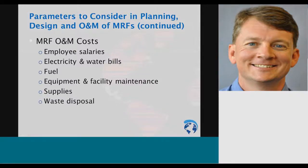Because we've got people, we've got supplies that are going to need to be purchased. We're going to need to have health and safety equipment for our employees. We're going to need toilet paper and paper towels and all the like. And where there's people and things are getting used, we're going to need to buy supplies. If we have offices, we're going to need office supplies to be able to do billings and all that kind of stuff. So those are O&M costs as well.